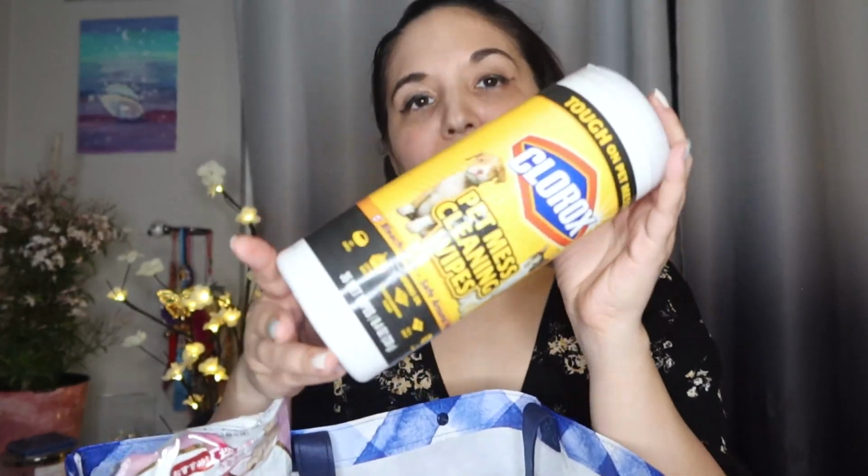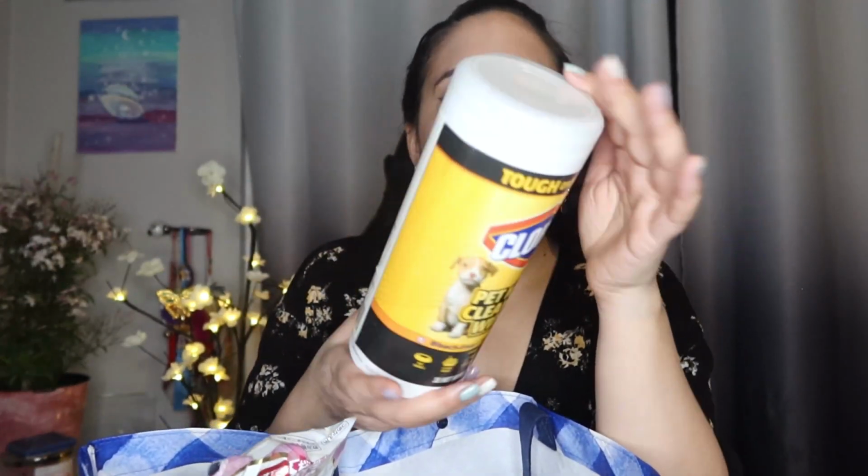Okay, so our next one is this Clorox Pet Mess Cleaning Wipes. I use these whenever the kitties have an accident. I use this to wipe it up because it kind of dilutes the smell and makes cleanup real easy without having to get a spray out. So I find that this worked pretty well.